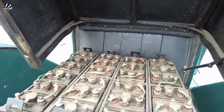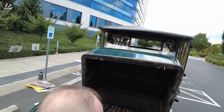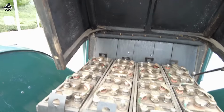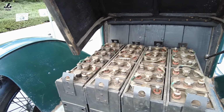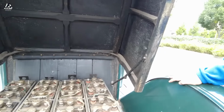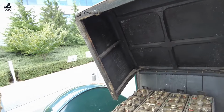Do we know how many Detroit Electrics were sold? 13,000. I tell you, there are manufacturers who've made fewer before. Exactly. They made them between 1908 and 1930-something. The company was basically out of business by the early 30s, but they hand built some into the mid 30s.